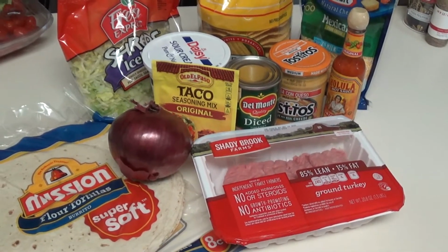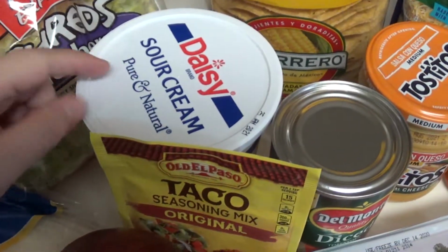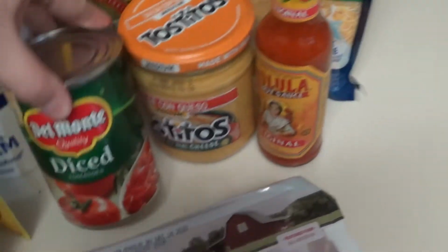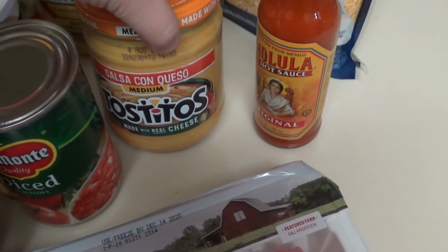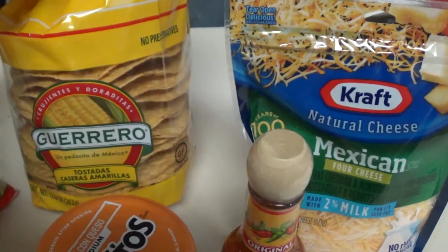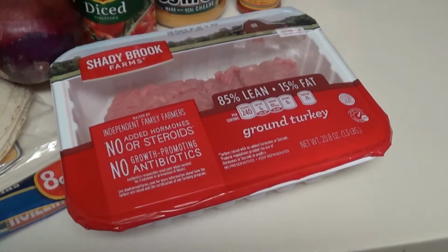So what you're going to need for your tacos are flour tortillas, a red onion, Shredduce, sour cream, and taco seasoning. She didn't use any tomatoes, but we wanted some tomatoes, so we just got them diced with no extra seasoning or anything. Tostadas, queso cheese, Cholula hot sauce, Mexican shredded cheese, and the tostadas. Oh, and you're also going to need ground turkey. You can also use beef. We decided to use turkey.